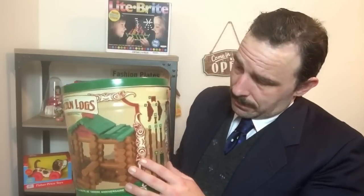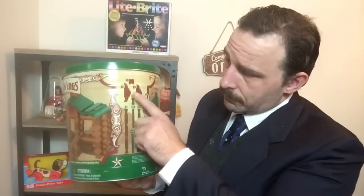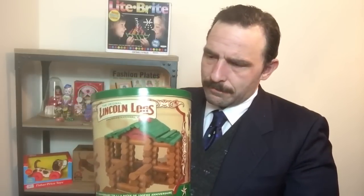But it comes with numerous logs, roof pieces, shingles, and there's so many options with buildings that you can actually build with this. And then of course you can use the buildings with action figures, stuff like that, dolls, maybe even Barbie dolls. Just all depends on your imagination and creativity.